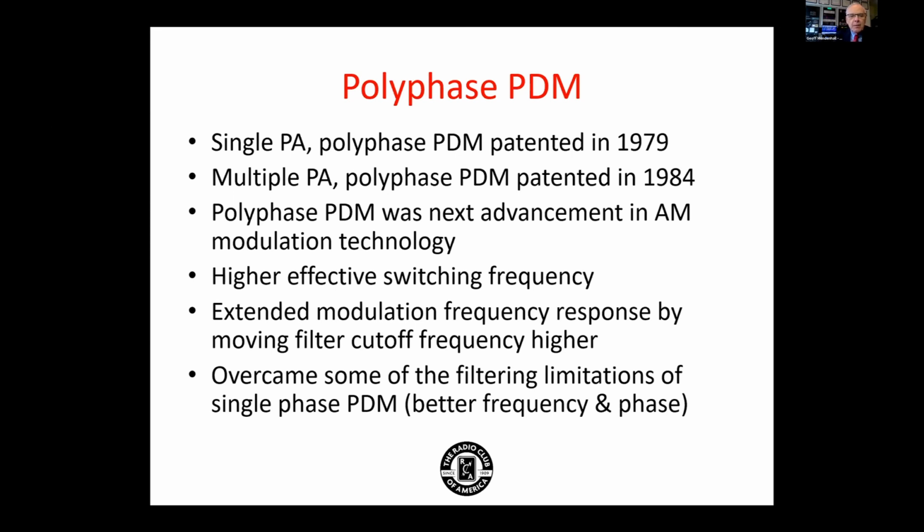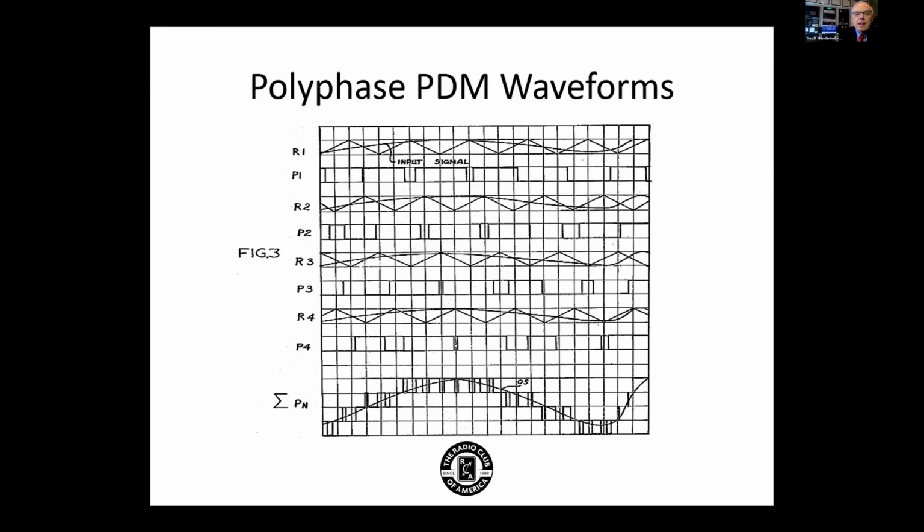The main advantage is it offered a higher effective switching frequency, and that would allow us to extend the modulation frequency response by moving the integrating filter cutoff frequency higher. And that thereby overcame some of the filtering limitations of single phase PDM, which would be better frequency response and better phase response of the modulated waveform.